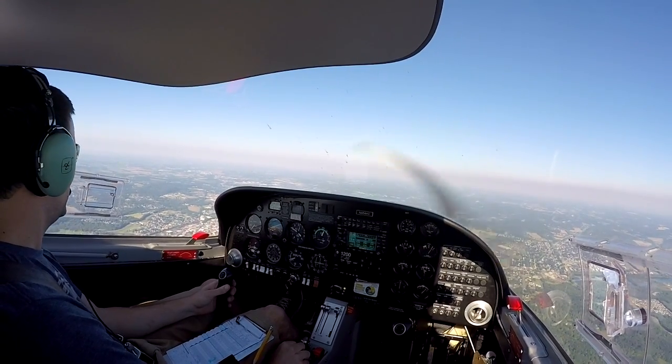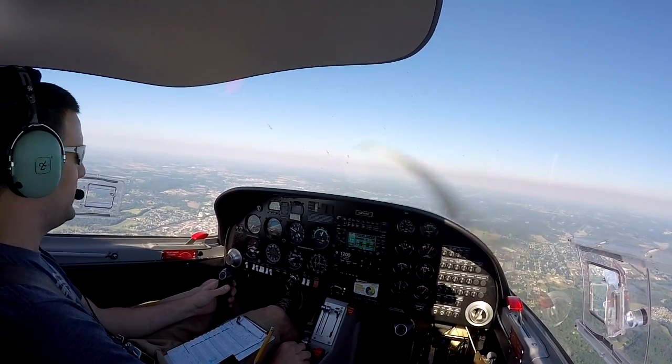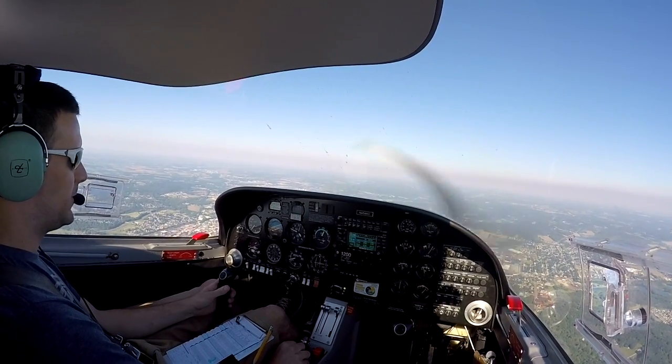Newark Heath traffic, Diamond 4 Kilo Charlie's 5 to the northeast, inbound for runway 27, Newark Heath.